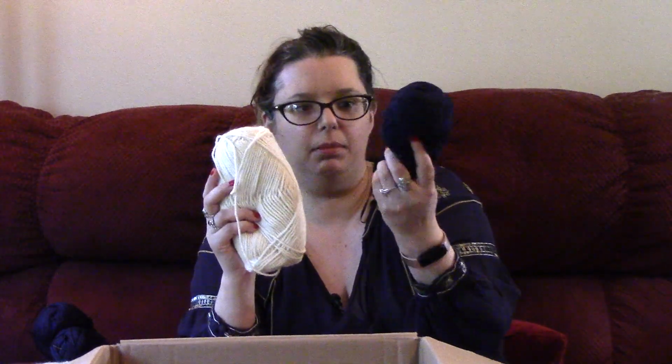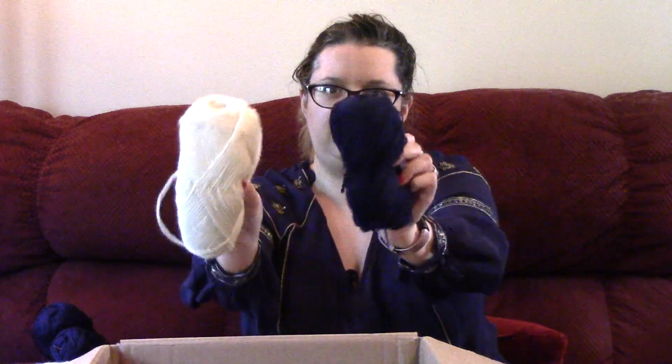And I just want to show you that whatever this is made out of, it's made out of something different from this, okay? I had said that this feels like a wool blend, or at least wool maybe. This feels like it could be a cotton blend, and you can tell that the skeins are very different. So it's definitely a different composition.